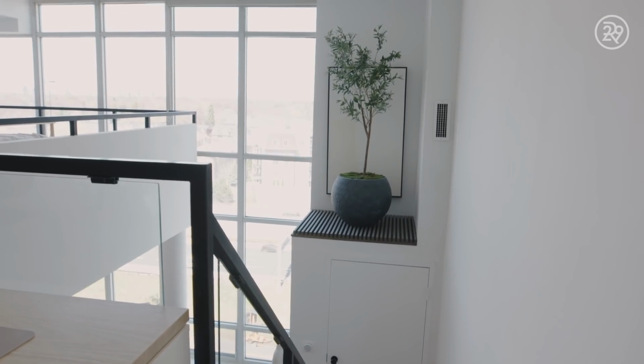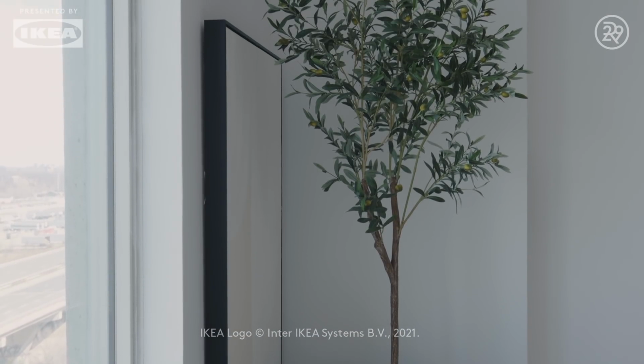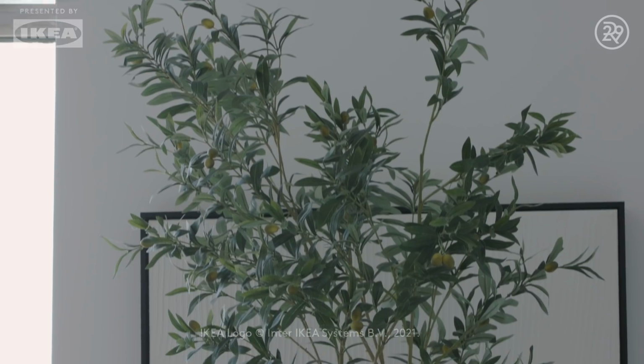The previous owners actually had like a story tall hookah sitting here. So I thought that this olive tree was a perfect way to kind of fill the space.